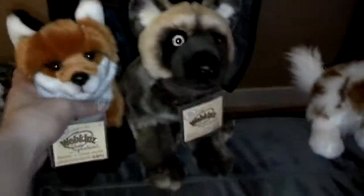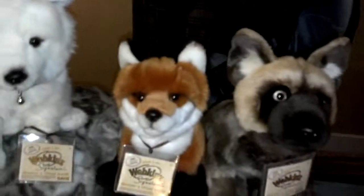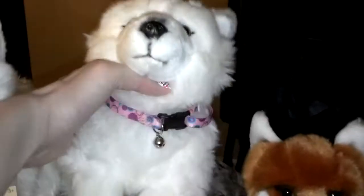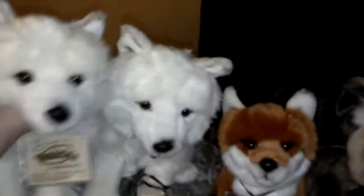My small signature fox. His name is Sobi, after the life water. And my two Arctic foxes. This is Tega, she's the female. And this is the male, Gypsum. And Tago, my red wolf. And last but not least, Nepsi, my timber wolf, which is one of my favorites. He is just so cute.